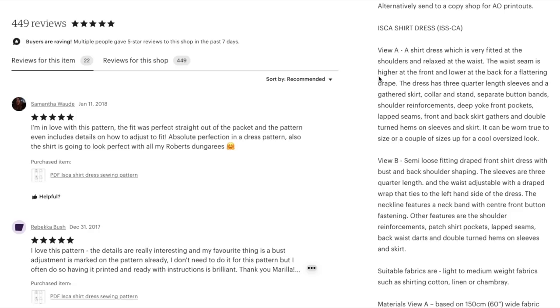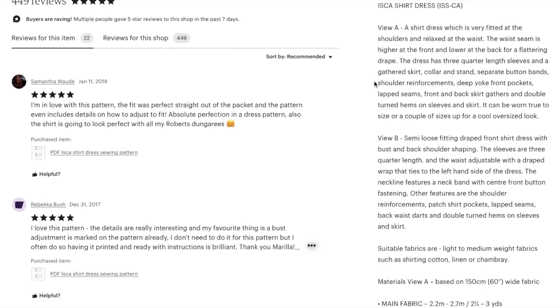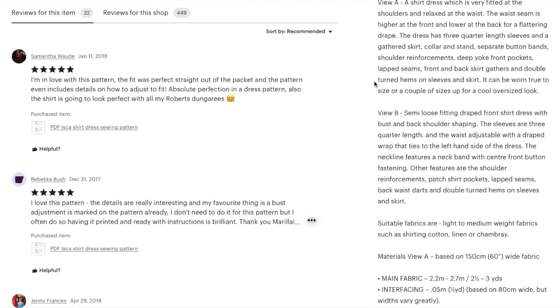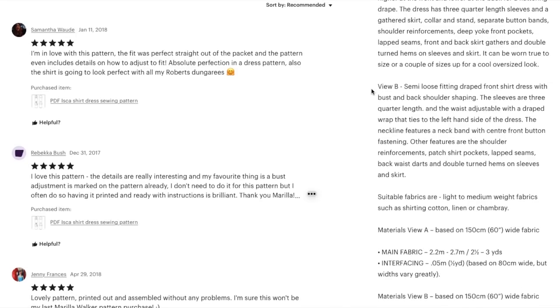The waist seam is higher at the front and lower at the back for a flattering drape. The dress has 3/4-length sleeves and a gathered skirt, collar and stand, separate button bands, shoulder reinforcements, deep yoke front pockets, lapped seams, front and back skirt gathers, and double turned hems on sleeves and skirt. It can be worn true to size or a couple sizes up for a cool oversized look.